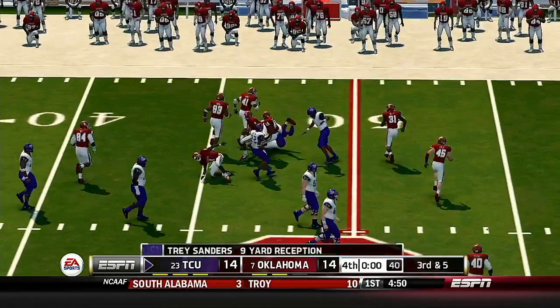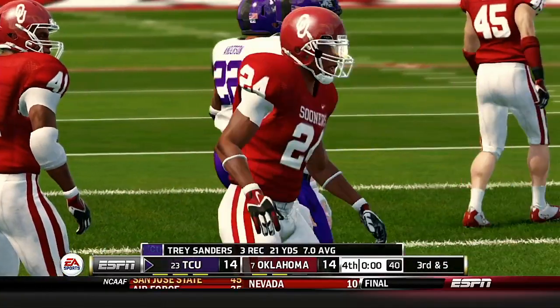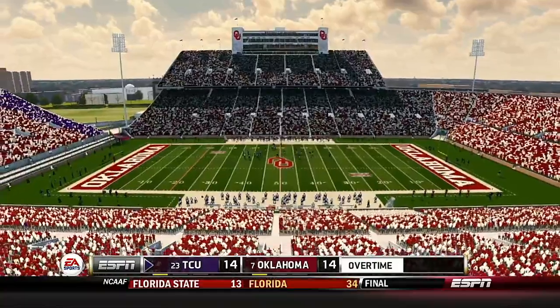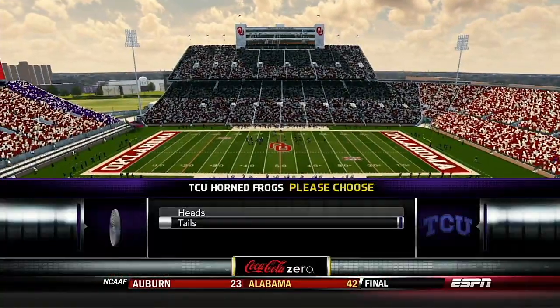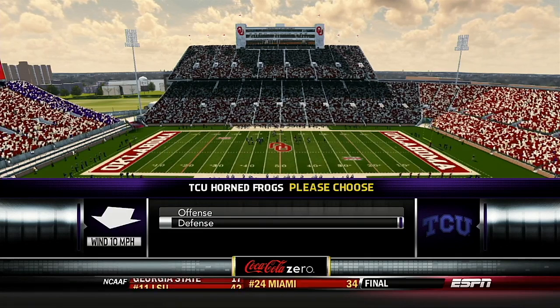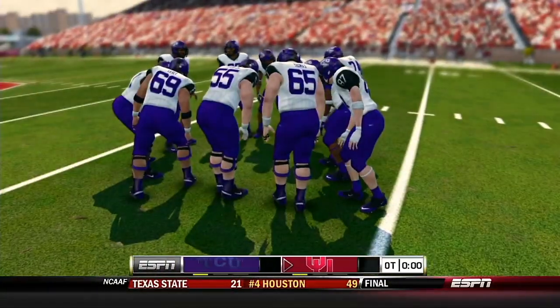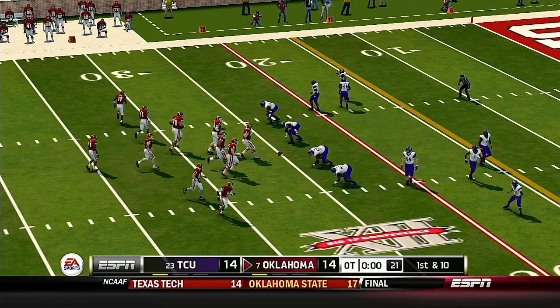Gets it out quickly. We're going to overtime. Well, that's the end of regulation, and this game is still unsettled, so we're going to overtime. Back to the action here, and we get ready for overtime.